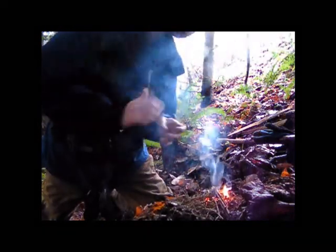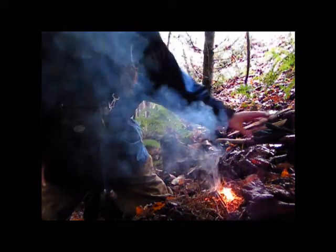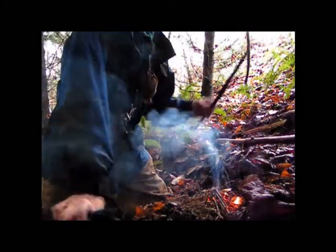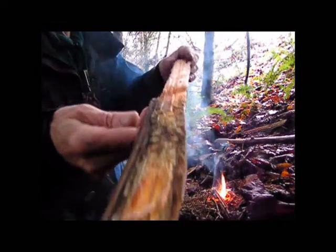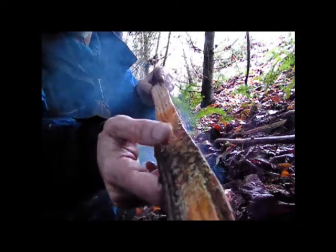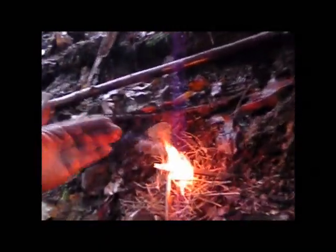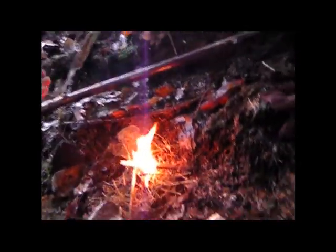A couple pieces of pitch wood or fat wood. You know, this is what I pulled off from this log right up here. Very good pitch wood. Look, you couldn't ask for a better fire starter. Natural fire starter right here. The small fire works just perfect. Low flame, low smoke. You don't need no big bonfire.